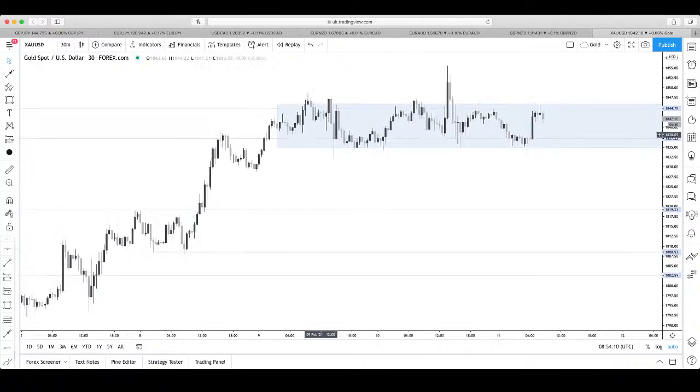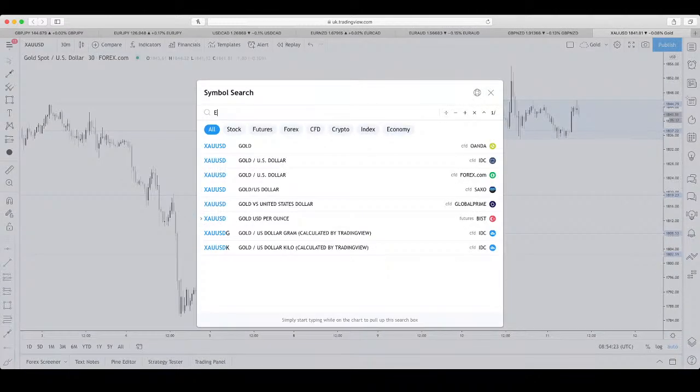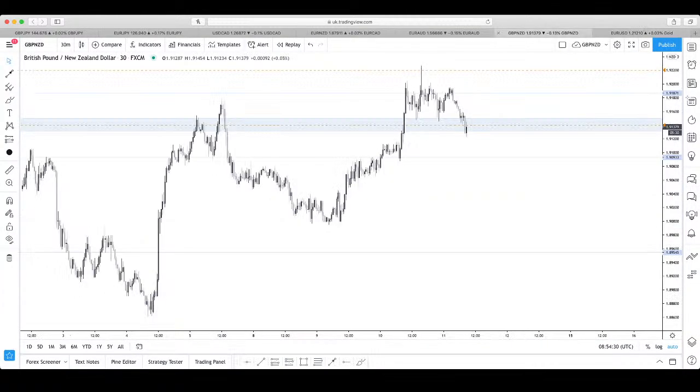So if we can see that situation come good and a push back to the downside, a solid close somewhere around 1837 would give me the confidence to want to look to take a gold short. That plays in very nicely, as I say, with the Euro USD that we're currently in and currently looking to take advantage of. So I get that I've probably just spoken at about 400 miles an hour. However, like I say, there is a lot of potential going on this morning.